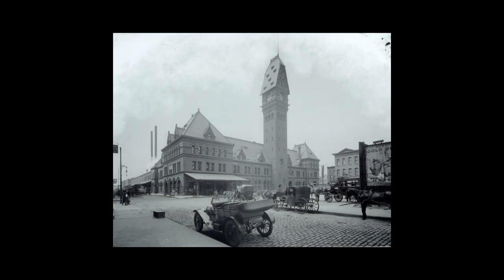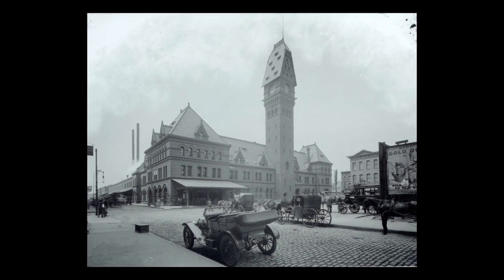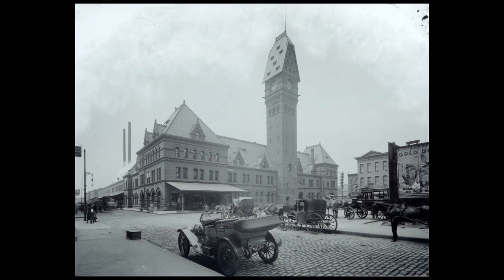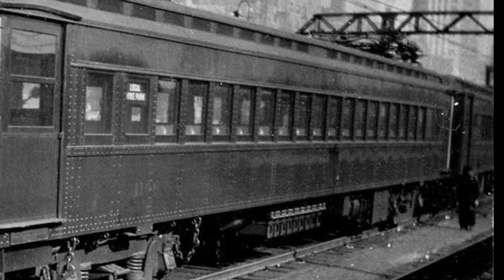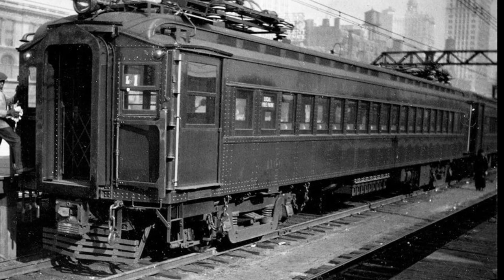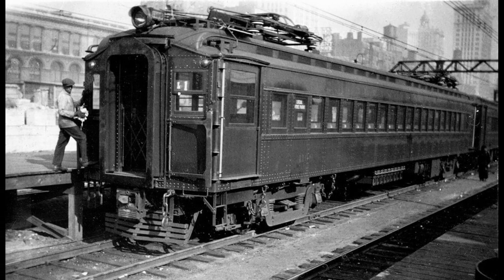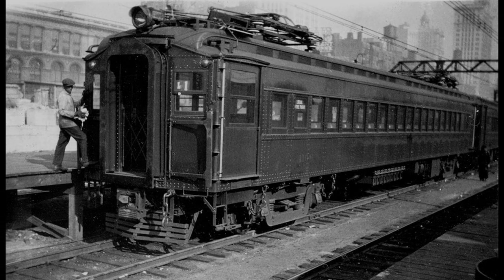As the city continued to grow and prosper, more railroads built into Chicago. Along with these lines came additional stations and commuter routes radiating north and west. In 1926, Illinois Central's steam-powered suburban trains to the south gave way to new electrified cars. That year, the IC Electric, as it became known, was Chicago's busiest suburban railroad, carrying 26 million passengers.